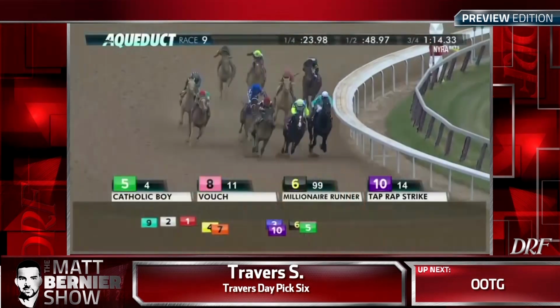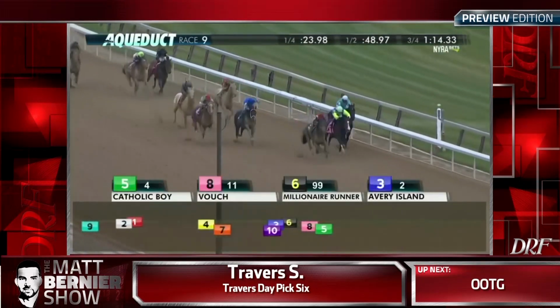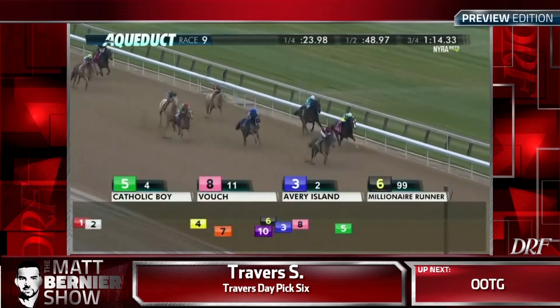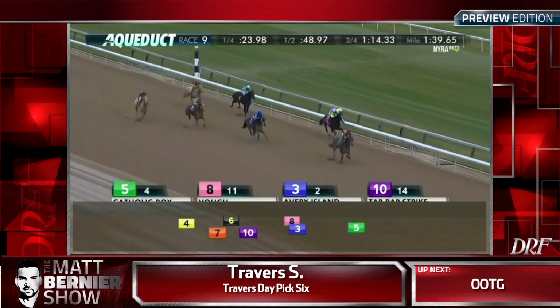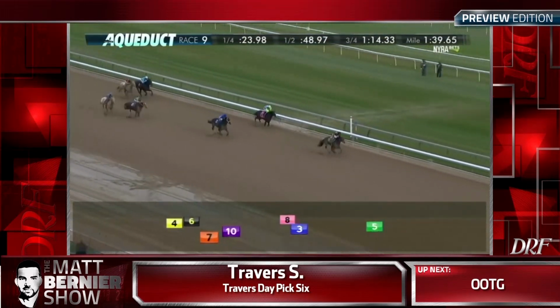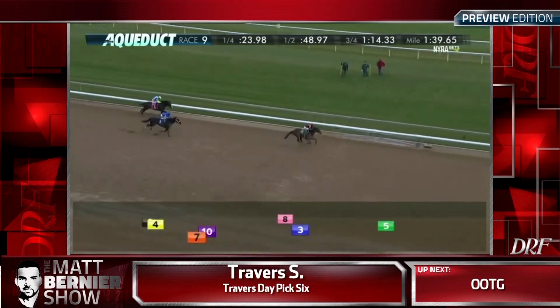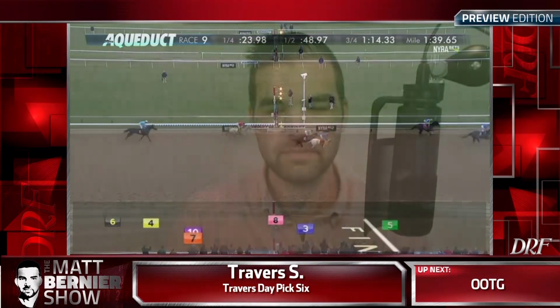They come off the turn and enter the stretch. And here is Catholic Boy now to take over the lead. Catholic Boy in front as they pass the 3/16 pole. Catholic Boy with a 3-length lead. Then Avery Island and Vouch and Tap Rap Strike and Alcatam. But it's Catholic Boy, and he may have grown up some today. Catholic Boy wins the Remsen under Manny Franco. Avery Island was second, and Vouch finished.